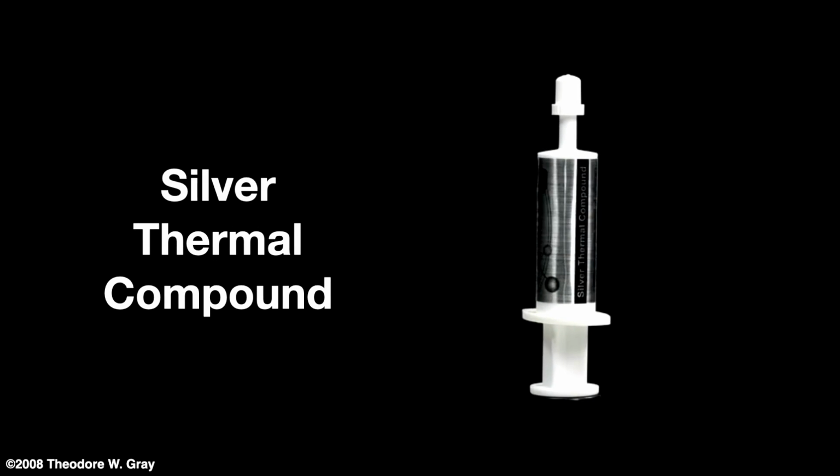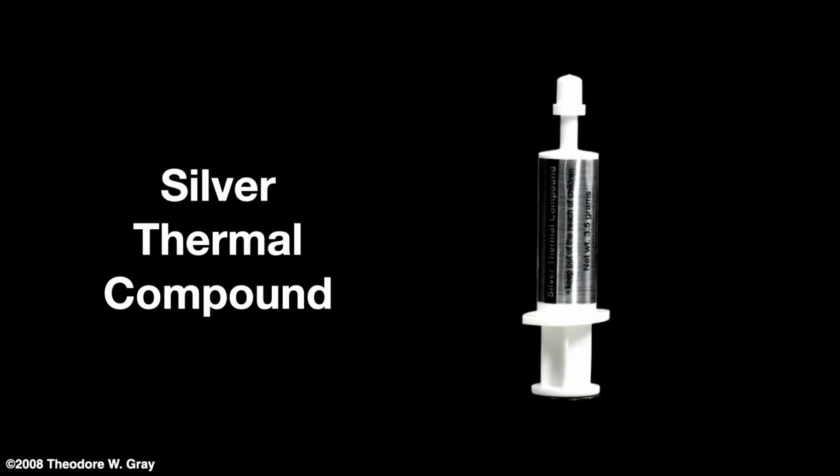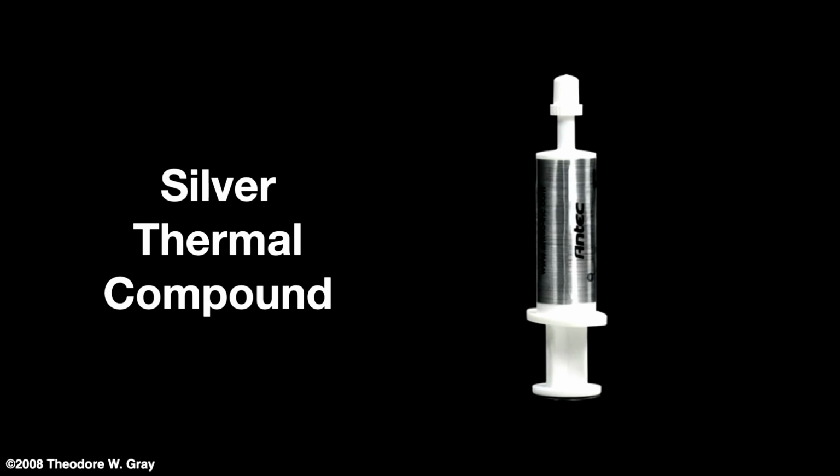I talked about thermal conductivity a little bit earlier. Silver has the best thermal conductivity. So it makes sense to use silver to connect something that's hot, like a computer CPU, to something meant to keep it cool. That thing, by the way, is called a heat sink.